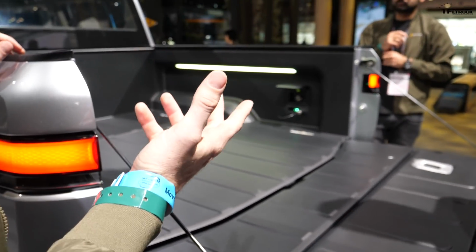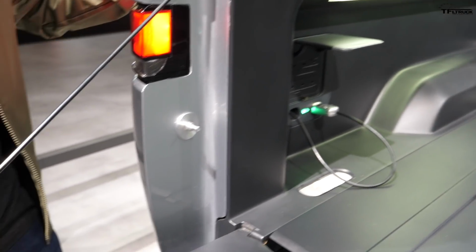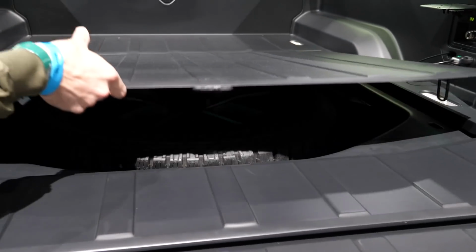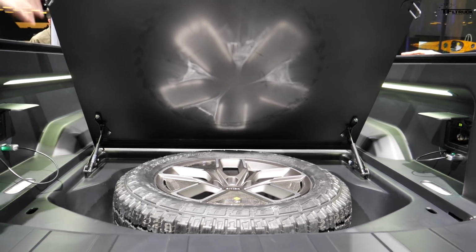Oh, that's interesting. And for that same bike, I've got onboard air so I can fill up those tires. These are, in the case of you got some 2x4s you want to strap down in between, they'll hold them in place. And the last thing I have inside of my bed is my full-size spare tire inside of the storage bin. Okay. Now, this is hard to get to this way.